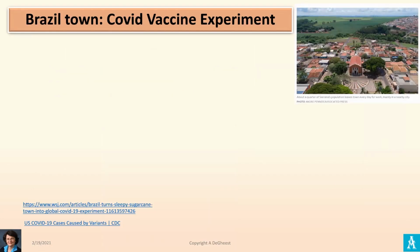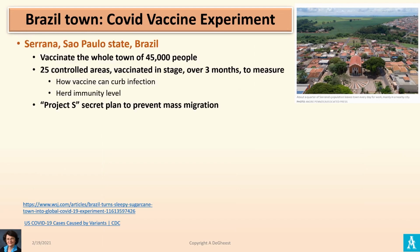Brazil is also doing some interesting experiments. Brazil has picked a town called Serrana in Sao Paulo state, and they're going to vaccinate the whole town, 45,000 people, but they're going to do it in periods and stages and areas.